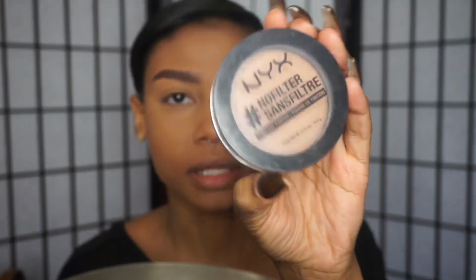So I'm going to use my NYX No Filter powder, shade number 11 Golden. So it's just a skin tone color, and it's also going to bring some color back into my face, because the Laura Mercier powder can make you look kind of ashy sometimes. So you've got to add the color back into your face. So I'm just going to press this all over my skin.